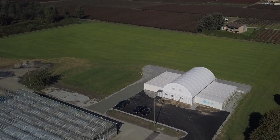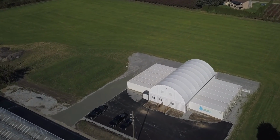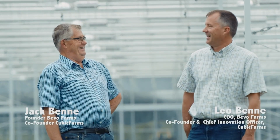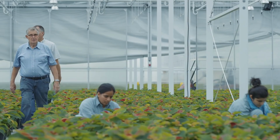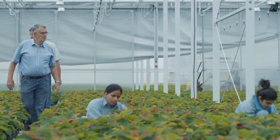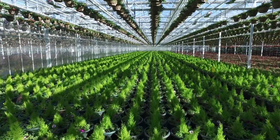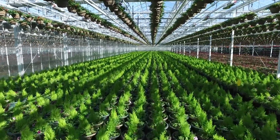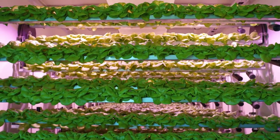But it's not all about the machines. The team at CubicFarms is the best in the business. Our founders are Dutch greenhouse farmers and have spent their lives growing and innovating in the controlled environment and greenhouse industry. They are the principals behind BevoFarms, one of the largest propagation greenhouses anywhere. Their lifetime of experience has gone into the CubicFarms system technology.